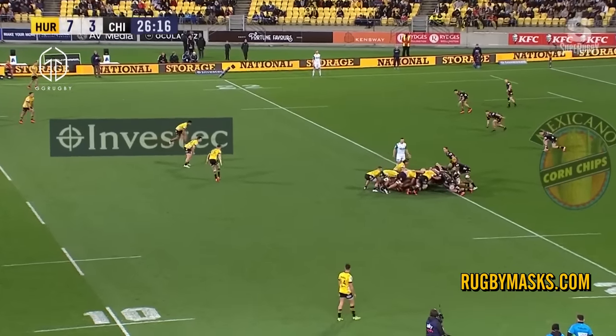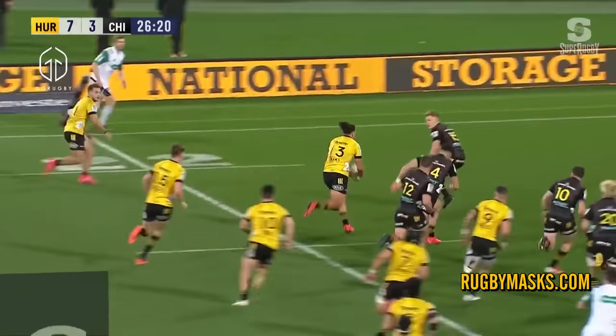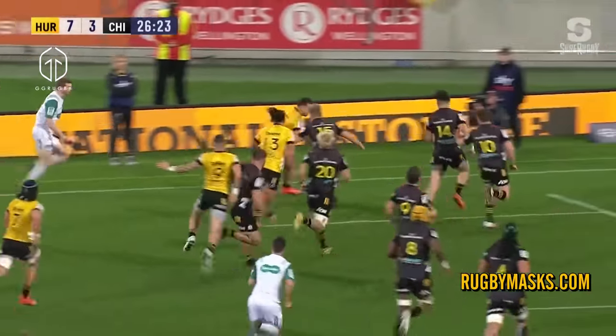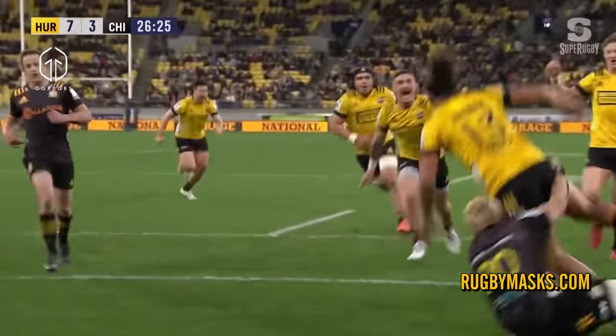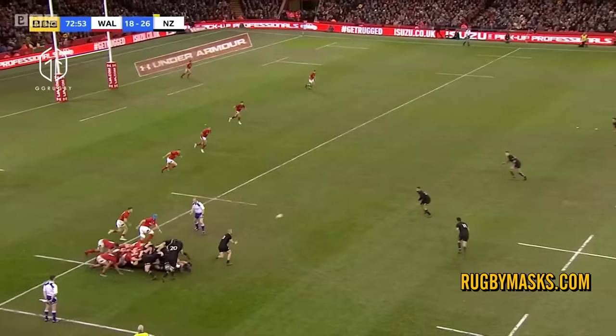Sabia holding. Now Perenara goes for a bit of a dash. Off it goes to Garden. Bash up. Umaga-Jensen for Horsen. Got it back to Umaga-Jensen, and that is another brilliant try.